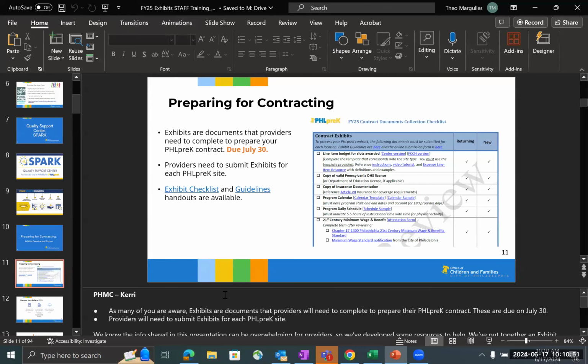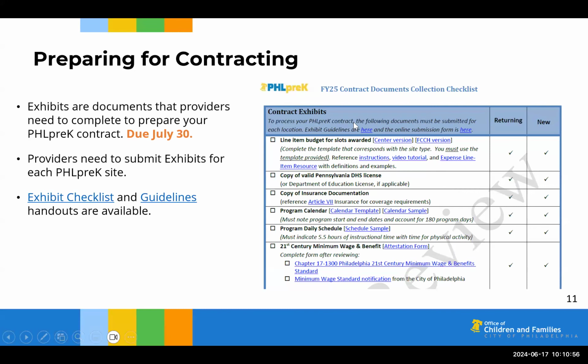Yeah, so a good place to start if providers do have questions is keep referring them back to that exhibits checklist and the guidelines.